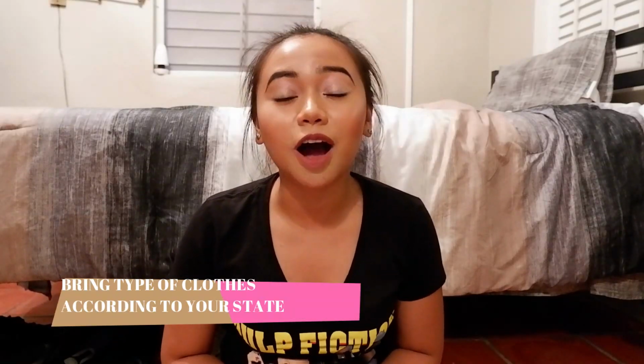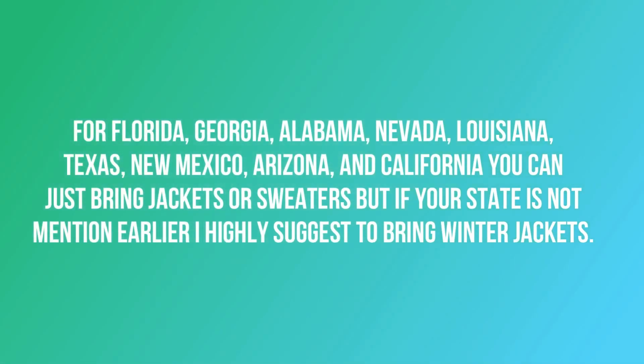So to start off, number 1, bring your clothes accordingly to your state. I know that winter jackets can be expensive, so if you are on a budget, you can buy some good stuff from the thrift store. Or if you think that winter jackets will consume a lot of space and weight in your luggage, you can just buy it here in the United States.